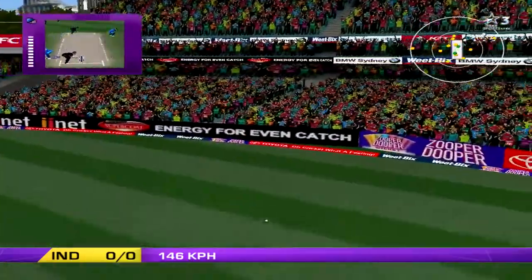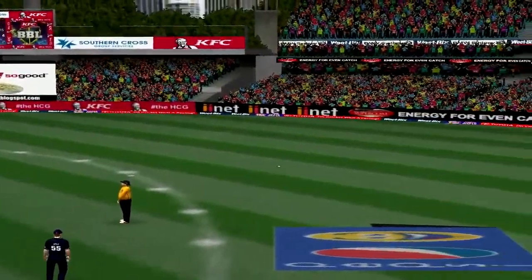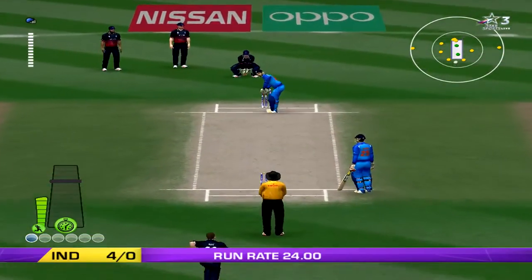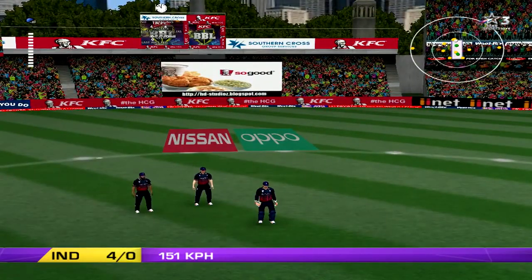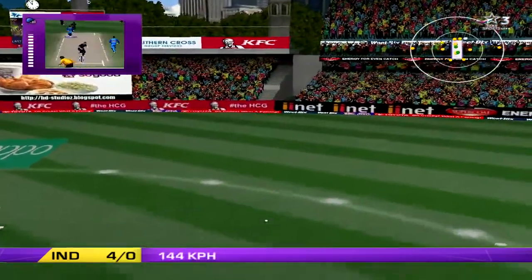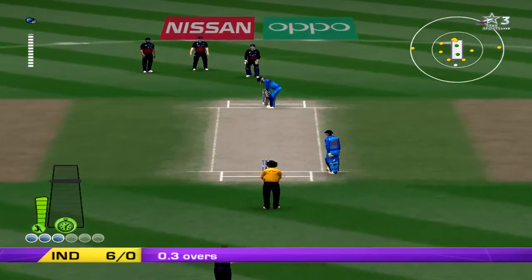Lay it away with comfort. Oh, that's got the treatment, and you've got to say it deserved it. We run here. They've turned that into two, that's good running.